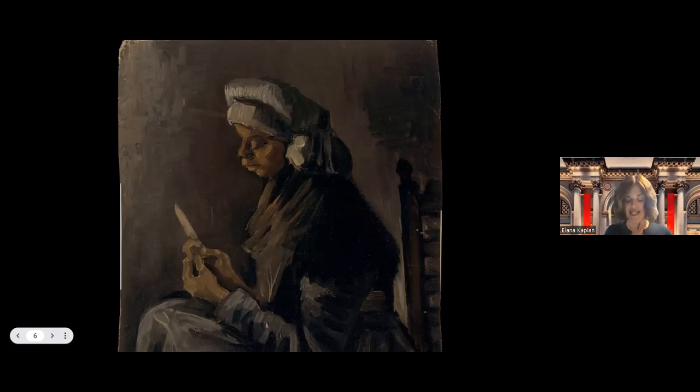So in 1886, Van Gogh moved to Paris, where his brother Theo was a successful art dealer. The French capital at that time was the center of the art world and home to an inspiring new art movement, which was Impressionism. Through Theo, Van Gogh met the leading Impressionist artists at the time, including Monet, Pissarro, Renoir, and Gauguin. Van Gogh was amazed by the bright colors and the freshness of Impressionist paintings.